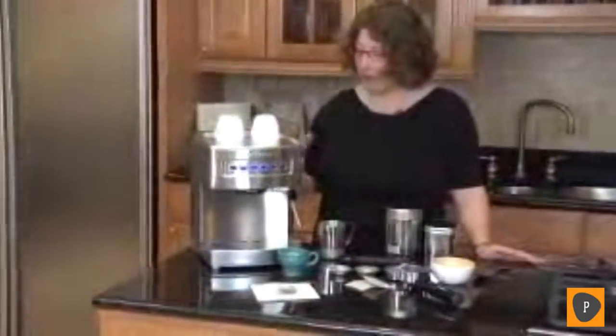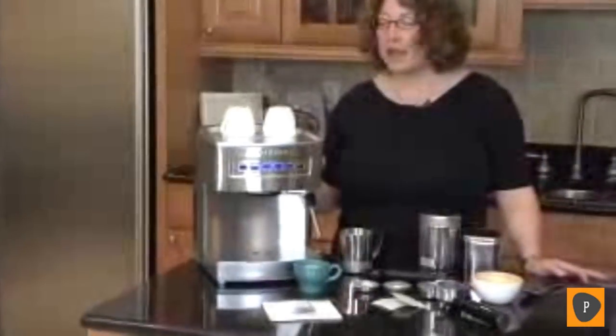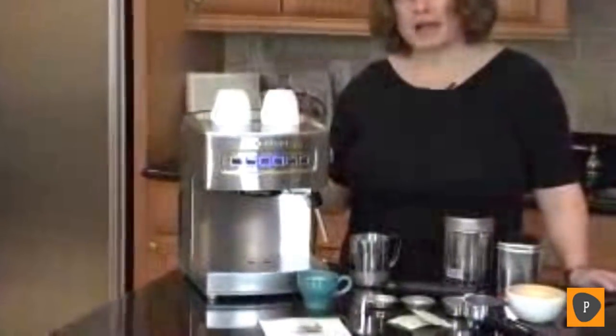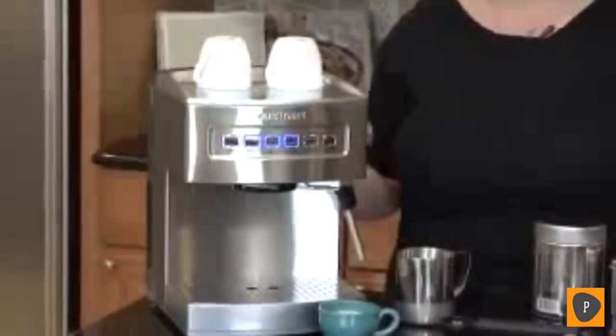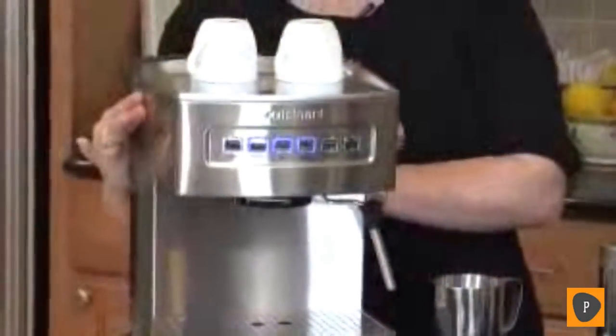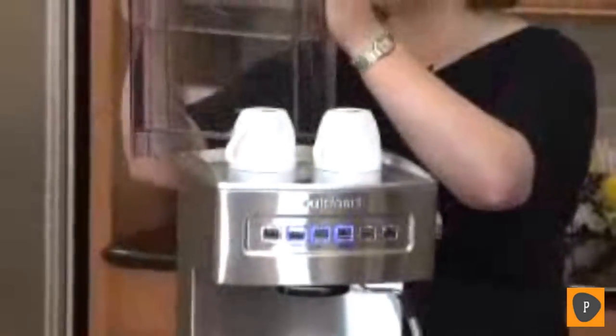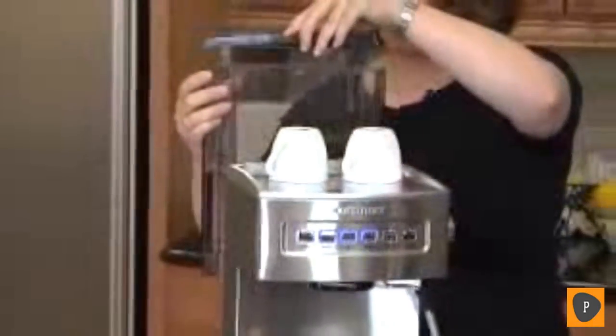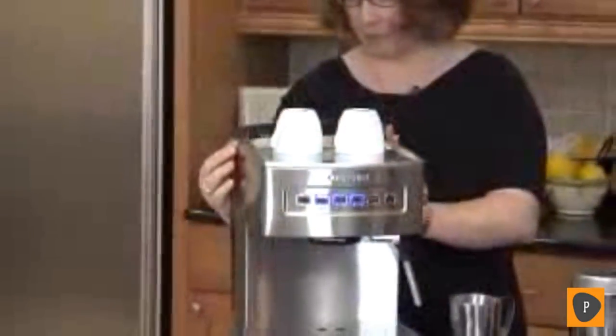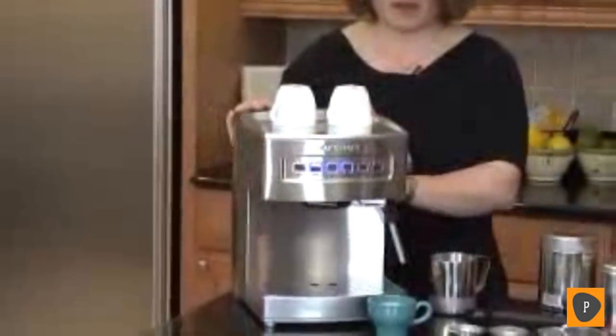Hi, I'm Mary Rogers, Director of Marketing Communications for Cuisinart. This is the Cuisinart Programmable Espresso Maker. It's a great product. The housing is all stainless steel. It also has a thermal block inside that has 15 bars of pressure, which is perfect to make espresso. It also has a removable water reservoir, which has a maximum fill line here. It also has a handle that helps you carry it to the sink and fill it up, and it mounts right back on the espresso maker.